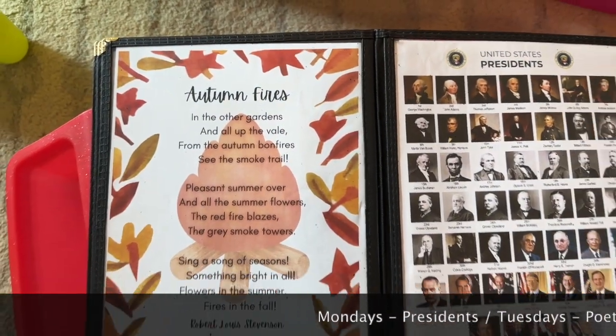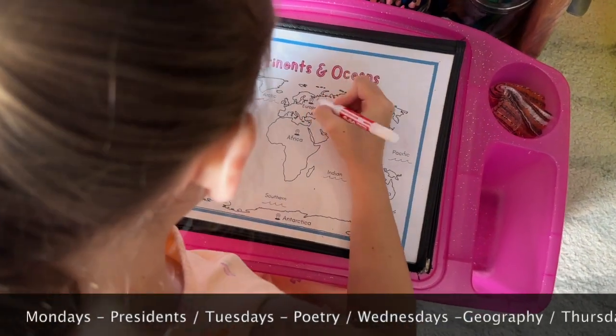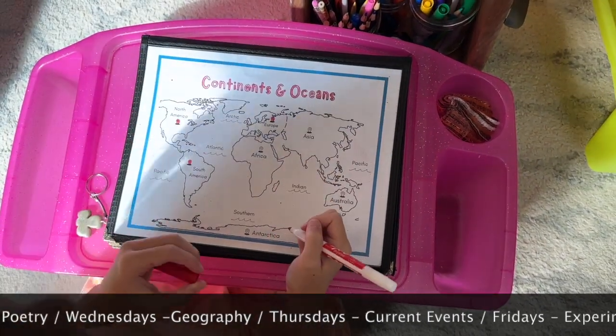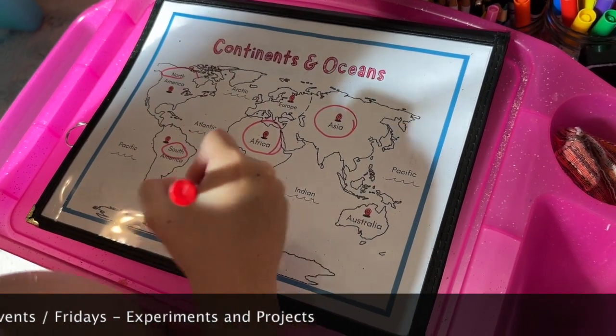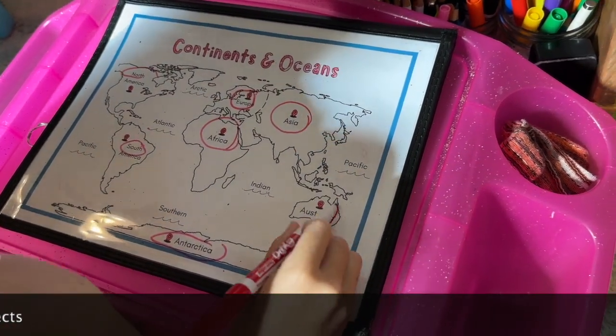And then we also use our morning menus for our elective subjects. We cover a different subject each day during our morning basket time. This particular day that I was recording was Wednesday, so we were focusing on geography. This year for geography, we are learning about the 7 continents and we are learning about the 5 oceans. We have a map page on the back of our morning menu for her to be able to draw and identify where each of these things are.